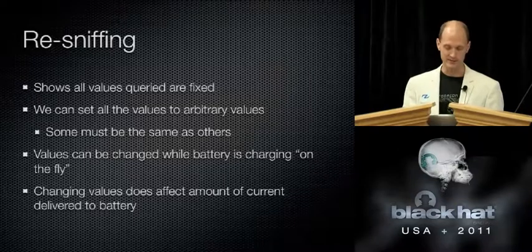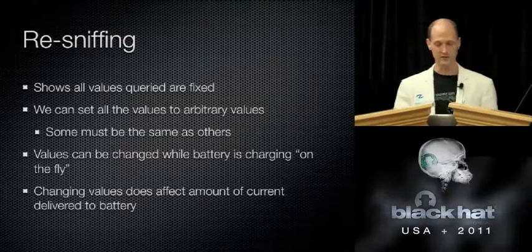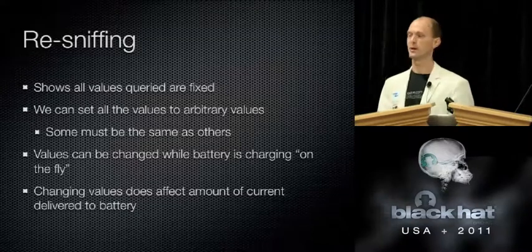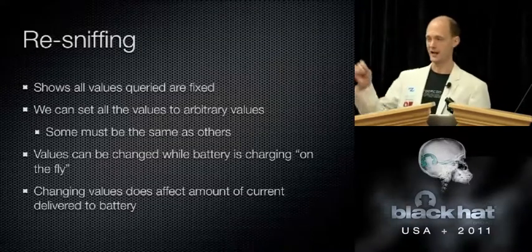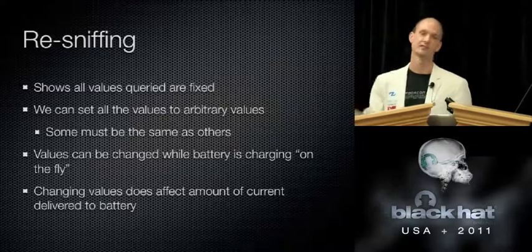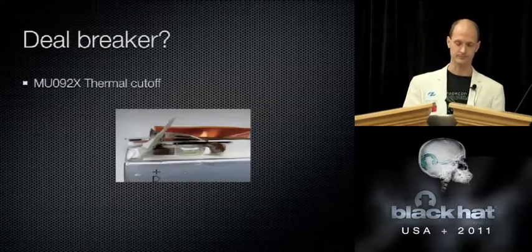But when I do this, I didn't actually blow up the battery, of course. What I did notice is I do have an effect on the amount of charge that's delivered. It's not like an easy "I do this and it does that," but it definitely changes. The algorithm for how it does it is just not super easy.